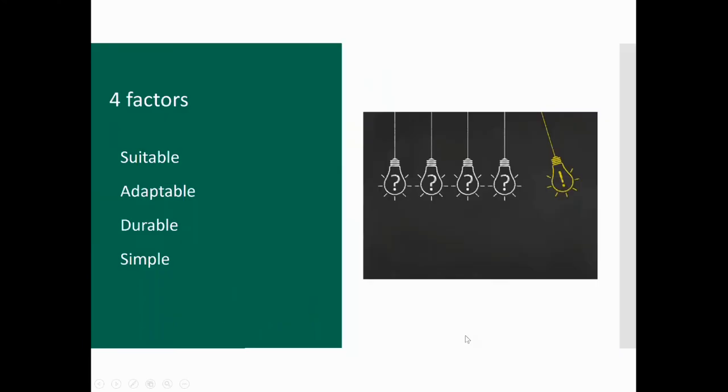So looking at 4 factors, it's basically the suitability, adaptability, durability, and simplicity of the products. And I think if you can focus on those 4 areas, then we're going to get most of the way there to making sure we've got a good agile working environment with regards to chairs. So first point is the suitability.